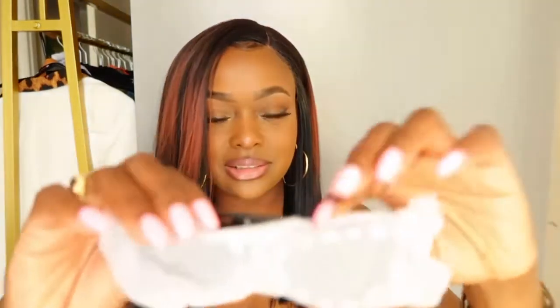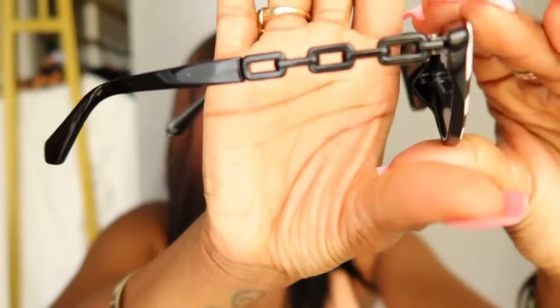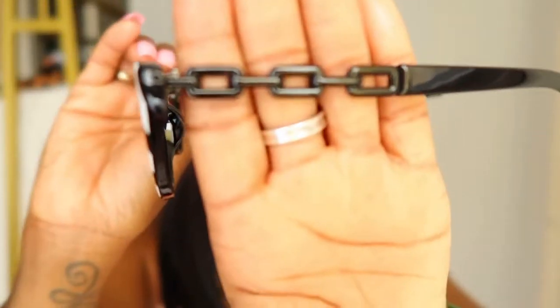Oh, these are cute. I remember which ones these are. Oh, cute little stripe. It's striped so you can wear it with whatever. I do love the detail on this side. The little chain detail on the glasses is super cute. So let's try these bad boys on. Yes, this is giving me, ooh. And what about it, baby?